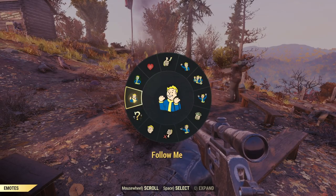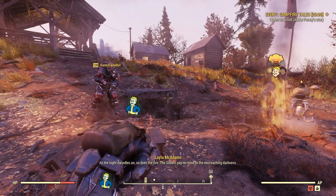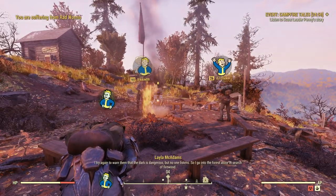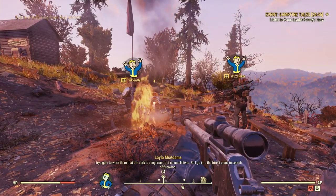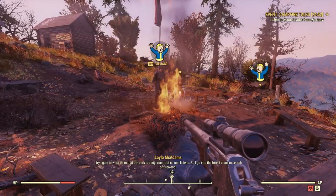As the night dwindles on, so does the fire. The scouts pay no mind to the encroaching darkness. I try again to warn them that the dark is dangerous, but no one listens. So I go into the forest alone in search of firewood.